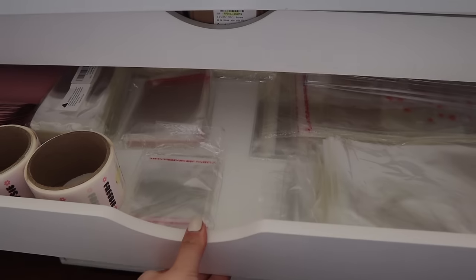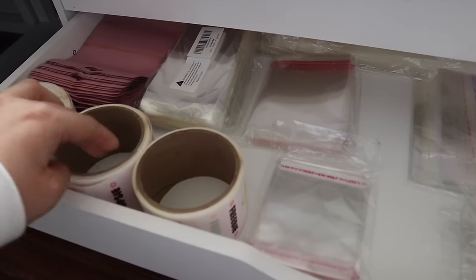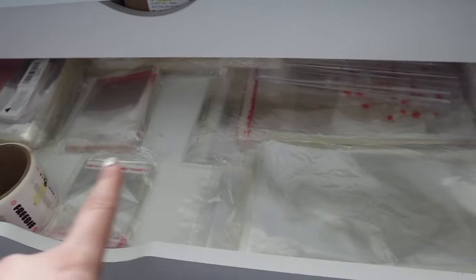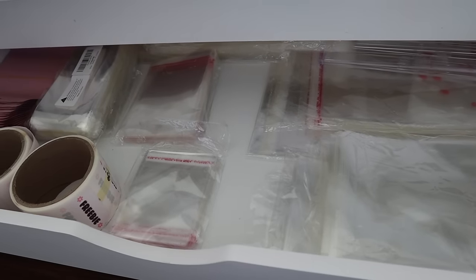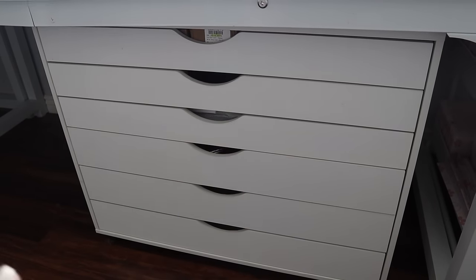And then in this second drawer is some more packaging supplies, just some extra little stickers here. And then over here, I've got my phone case bags. And then these are all just like packaging bags that I use for my bookmarks and coasters, things like that. And I won't bore you too much with the rest of the drawers. It's just used for storage, so we'll move on.